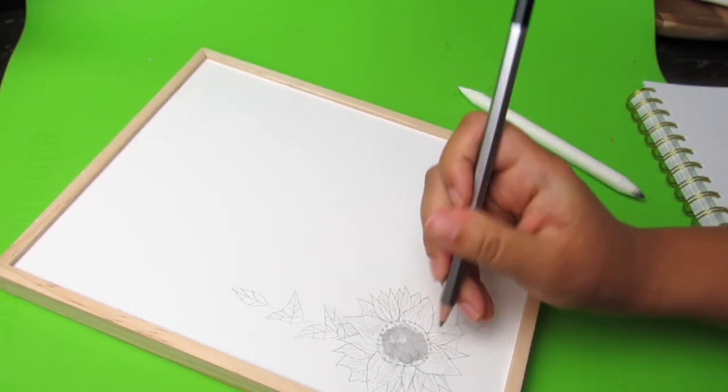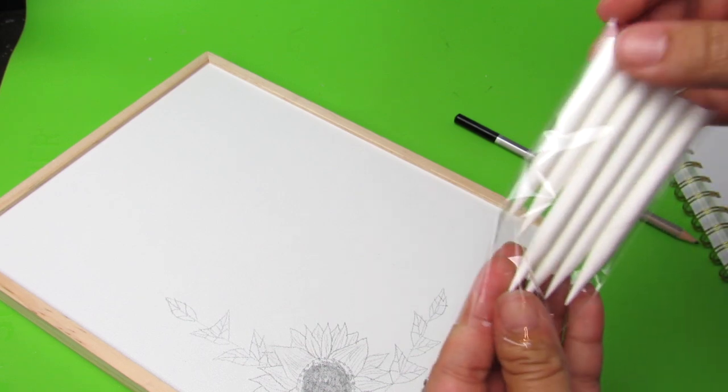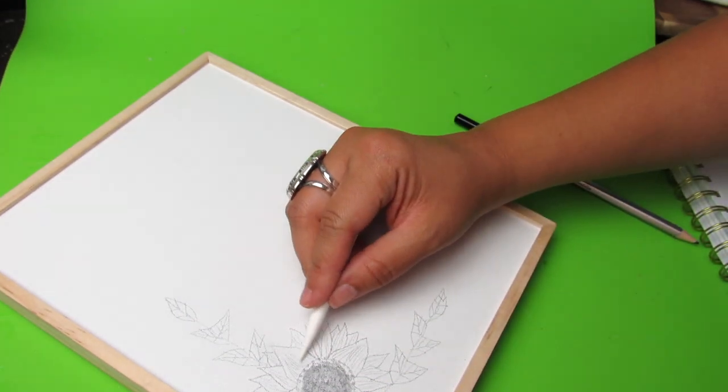But for the rest of the flower, once I re-added those dots, I used the smaller blending paper, and very lightly, I just smoothed out those lines that we did so it looked like very light shading. And I got this small pack at Hobby Lobby.